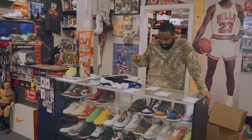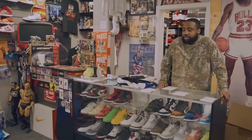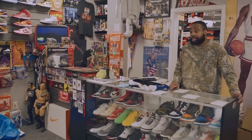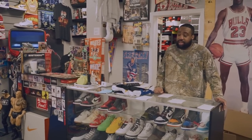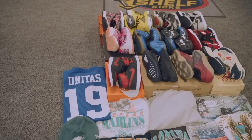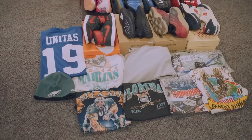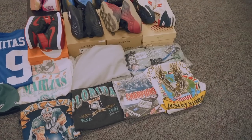You got some Onyx. Shout out to AG's boy for copping that AJKO, because that is a really fire sneaker. I know a lot of people are not gonna like it because technically it's not OG, but it really is. He actually liked it and played in the KL, so that's a really cool sneaker right there. You got the Johnny Unitas football jersey. Shout out to the dude who bought the Miami Dolphins t-shirt, the Florida Marlins t-shirt, the Dale Earnhardt t-shirt, and the Operation Desert Storm t-shirt.